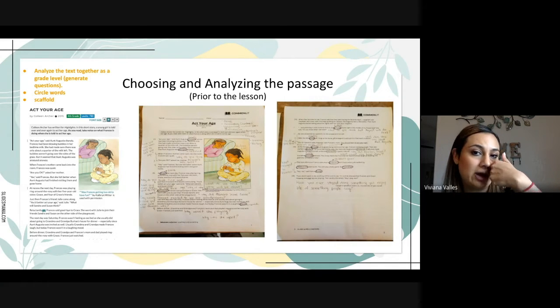So we would always do the genre study. We would determine, okay, so what is the genre? Why is this fiction? What are the components in fiction? We would generate these questions with our students. We would make sure that they understood this passage is at grade level. And the reason being is because the STAAR is at their grade. We wanted to make sure that when we tiered the skills based on the passage, they weren't struggling to understand the passage, but more that they were able to transfer their knowledge from the passage to the work that they needed to do for the passage.